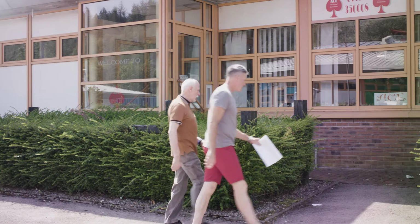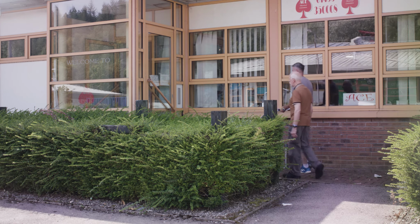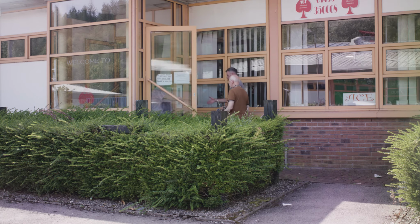Tredegar is the home of Ace Costumes, owned by an old friend of Ian's. And this is where John will be dressed in full Edwardian finery to bring the spirit of JP Holland back to life.